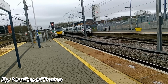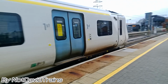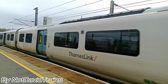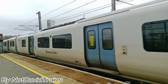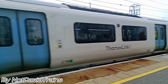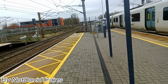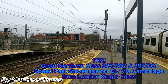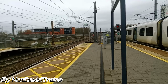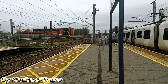So 136. To Cambridge from Brighton. We'll cut it short. Great Northern Class 387 speeds past Stevenage for Ely. Line off platform 3, train across. Train down platform 4.